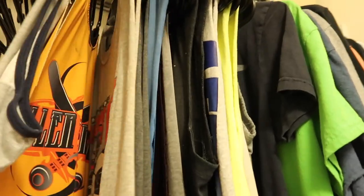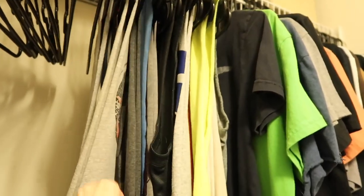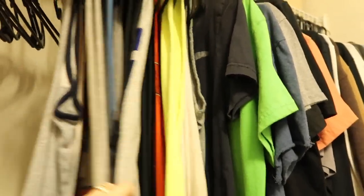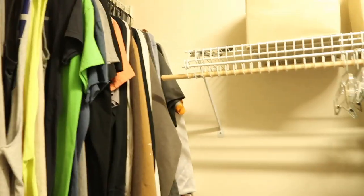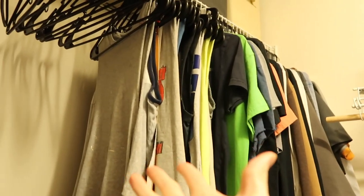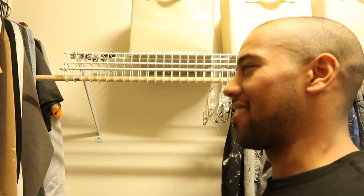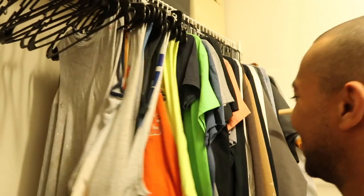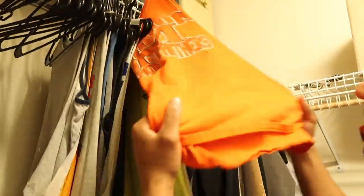Look at all of these cutoff t-shirts. He has so many, it's ridiculous. I think he has more cutoff t-shirts than he does regular t-shirts. I wanna discuss your collection of cutoff shirts here. They're strictly for work and nonchalant things. Do you think you have enough? This is my favorite one. Honestly, because it's barely a shirt.